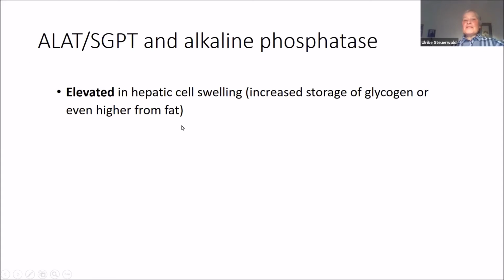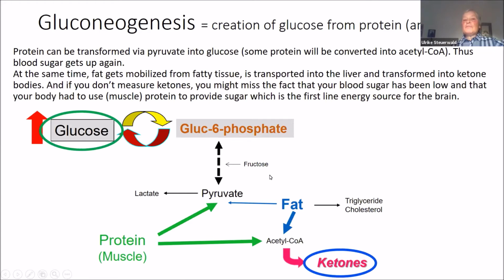Do you remember this picture? If your blood sugar has been low and you start a breakdown of protein and the breakdown of fat, then this fat that you usually don't use during the night, or very often also not during the day, will be stored in the liver cells, and that gives you an elevation of the SGPT. So that might be an explanation for elevated liver numbers if the glycogen in the liver is not too high.